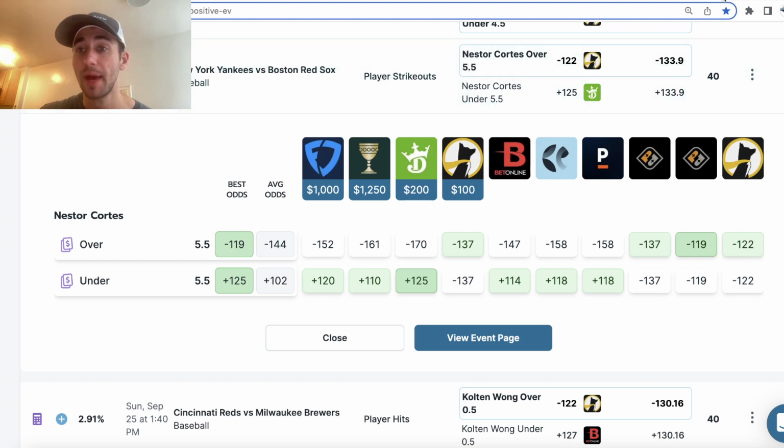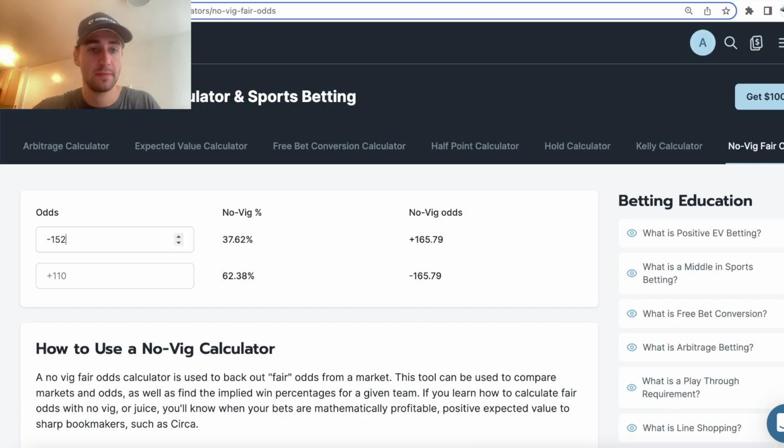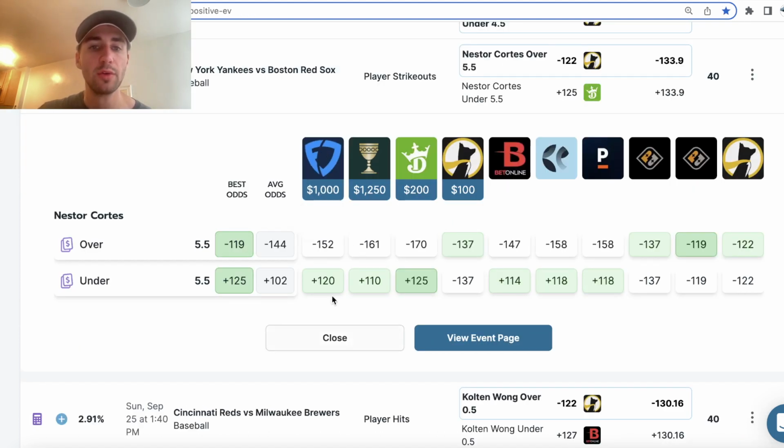FanDuel's pricing this at minus 152. They have the under at plus 120. So if you remove the juice from FanDuel's market, the true odds to FanDuel is going to be minus 133. So FanDuel thinks that the true odds on Nestor Cortez over 5.5 strikeouts should be minus 133, right?